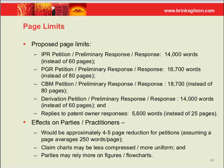For a PGR and a CBM response, or a petition and response, it would be 75 pages instead of 8. And then down near the bottom, when we talk about the replies to patent owner responses, now this is a page limit where it's a bit all over the place. It started out as 15 pages, and then in March the PTAB changed it to 25. And this is the provision that I said is not updated on all of the commercial sites necessarily. So look for that. Look at the actual regs.